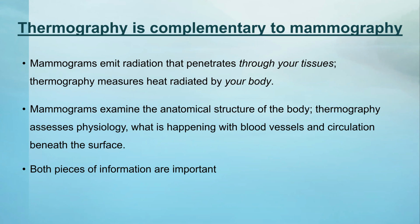And so, as we've been saying, thermography is complementary to mammography. Mammograms emit radiation that goes through the tissue and can detect any kind of structural change, whereas thermography is measuring heat coming off the body. So the mammogram is looking at the anatomical structure, if there are calcium deposits or denseness forming in the breast, whereas thermography is looking at the physiology. The heat is changing because the blood vessels and circulation beneath the surface of the skin are changing. And if they're changing in ways that are potentially pathological, we want to be aware of that. So whether the information is of a structural nature or a functional nature, both pieces of information are helpful for you to be in the most optimal health and to stay clear of cancer.